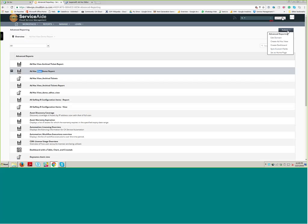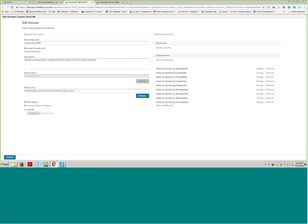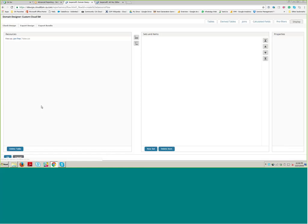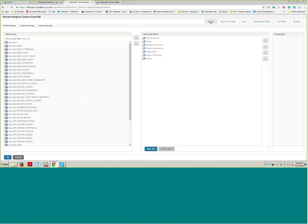tables. Just to demonstrate the other functionality, let me go to the Cloud SM and domain, and then do an edit domain. Here we have the limitation of the number of tables getting into the domain for creating reports. Here we have restrictions on the number of tables available, and they could warn you. After that, it would not allow you to move the tables from the resources to the selected items or to the new tables there.